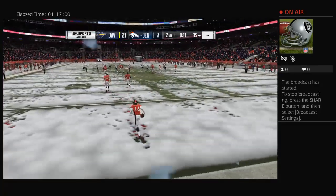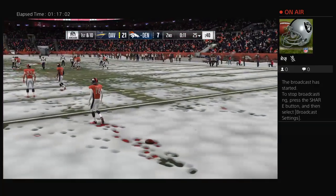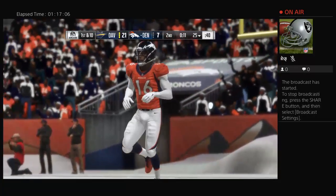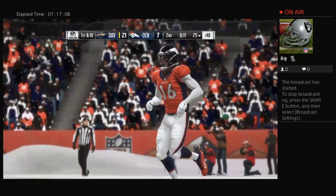This is taken about 7 yards deep. And not wanting to risk anything here late in the half, he'll just take a knee, and they'll bring the football out to the 25.